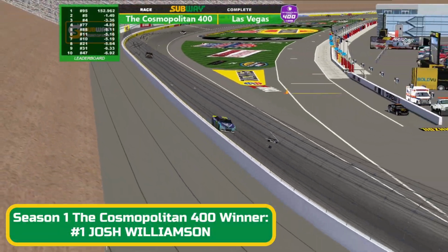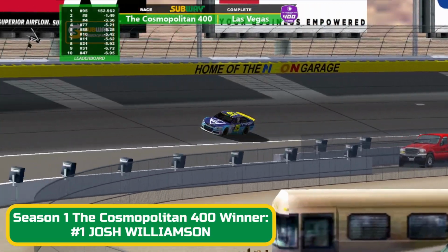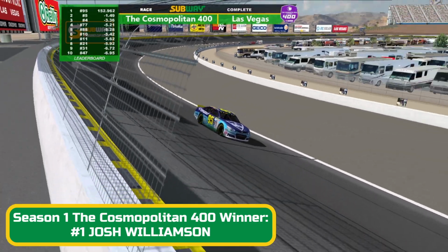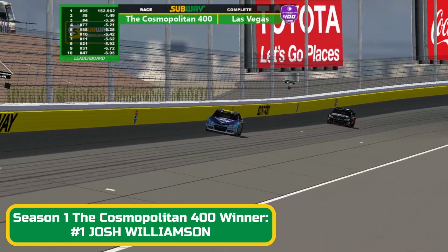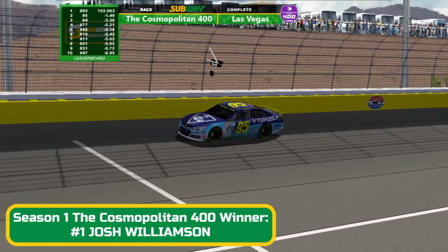What a race, only one caution, fantastic racing all day long. And Logan Williams, I think it's safe to say he would probably be the point leader going into race number 3 with back-to-back top 5s. Yep, and that was a great finish right there from Logan Williams.